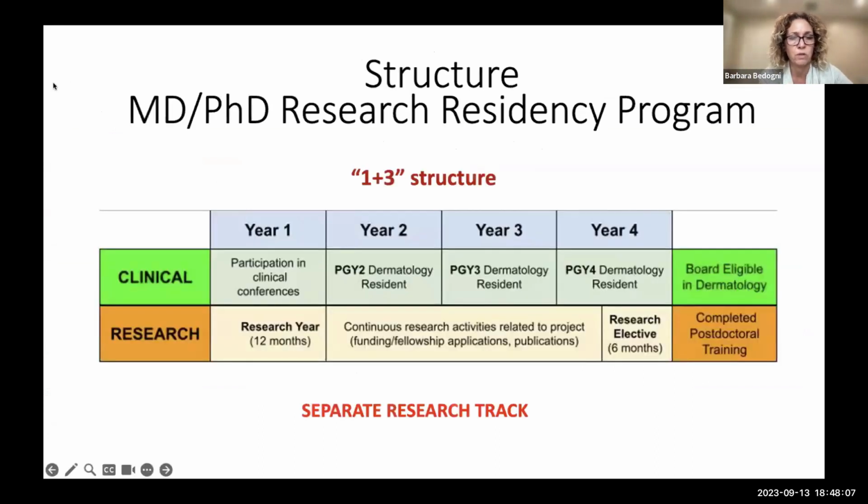So as was mentioned before, this is a 1+3 structure, which means that in year one you will have your research year, and during this year you will be able to participate in clinical conferences anyway. And then you will have from year 2 to 4 your clinical training. You can continue, obviously, during that time. In fact, you're encouraged to do so, to do your research activities, like, for example, funding fellowship applications and publications. In year 4, you're going to have up to 6 months of elective time to continue your research program. At the end of this time, you will be board eligible in dermatology, and you will have completed your postdoctoral training. And from this year, we have a separate research track.